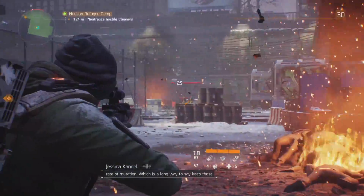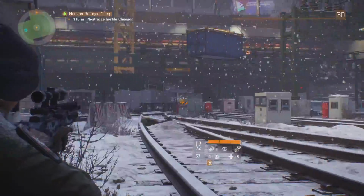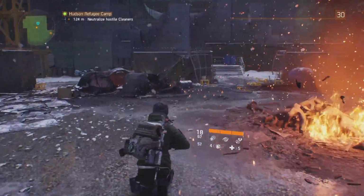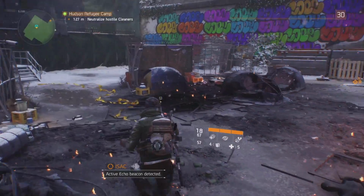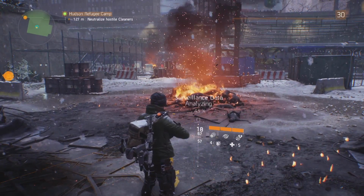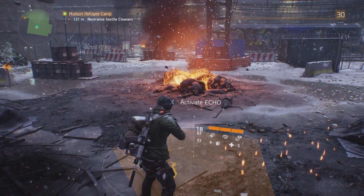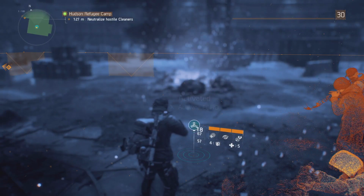Just go down here, quickly clear out the ads down here, because trust me, they will shoot you in the face if you do not clear them out, and they are a pain in the backside. And then just come over to here. There is your echo. Let it load up. Look at the pretty, pretty blueness that it provides for you. Taking the sights and sounds that the echoes love to give you, and collectible.